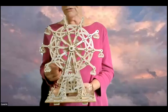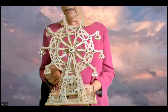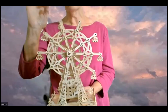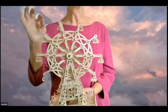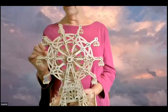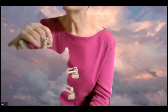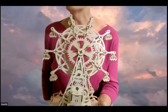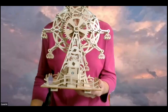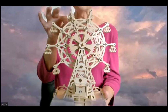I decided not to paint it because I like the natural wood finish. And I found that I used a muffin tin to put small pieces together because there are some minute pieces. There were some extra pieces that they included in case things broke. There's gears, you can see some of the gears on the back, and then there's a motor down at the bottom. You can run it through solar power or battery power.